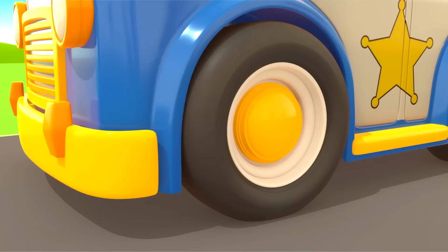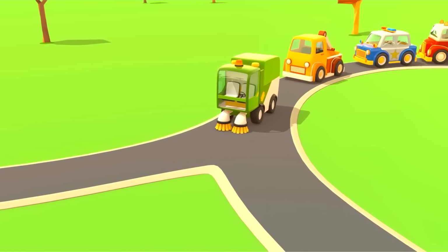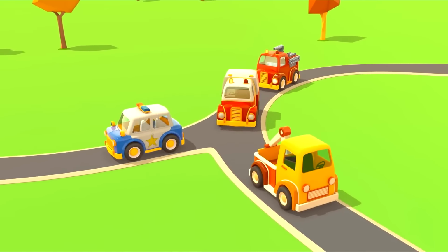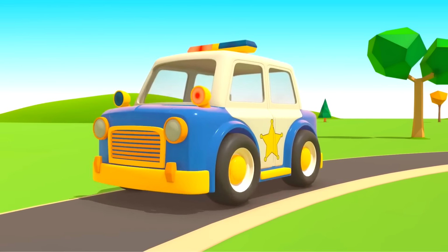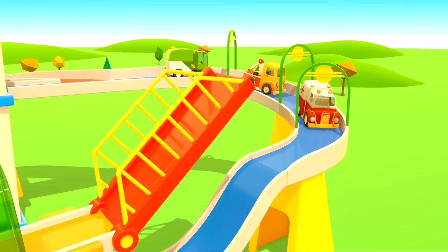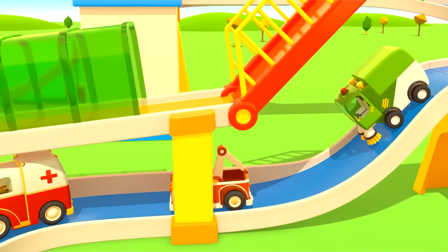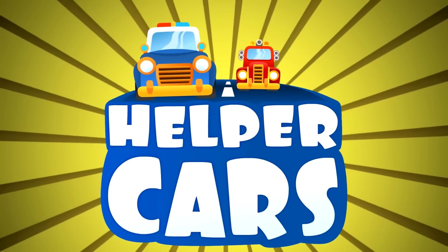Cars, cars, cars. Windshields, wheels, trucks, and doors. They drive and honk. We ride along and then together sing a song. Cars! Cars, cars, cars, cars. Made of many moving parts. Sing and they'll hear. Beep and steer and take you to high gear. Helper cars.